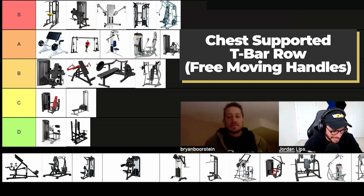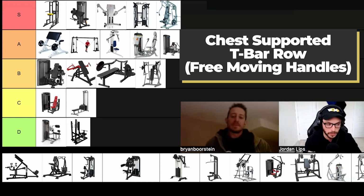Which brings us to our next machine, which is brand specific. I know Arsenal makes one like this, but I'll try and explain it. Basically, it's the exact same machine we just laid out. It's on a 45-degree angle, it's chest supported, there's a foot plate at the bottom, and then there's a plate loaded arm that moves on a pivot. So a similar resistance profile. Actually, I found that the drop off on this machine is quite large, and for that reason, it's even better.